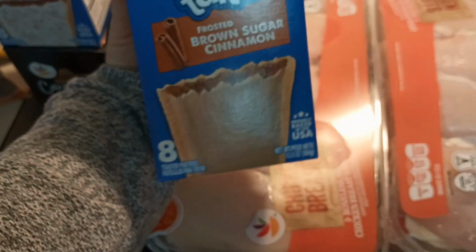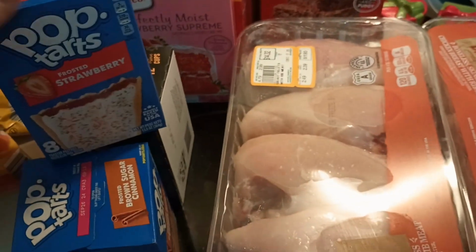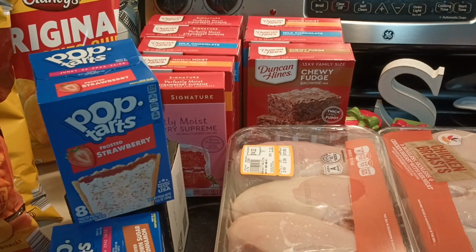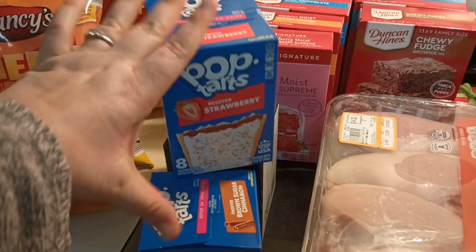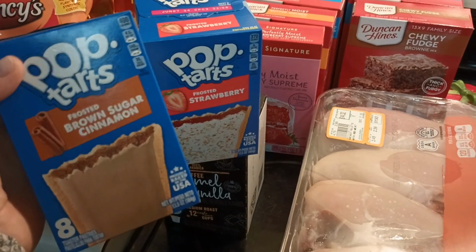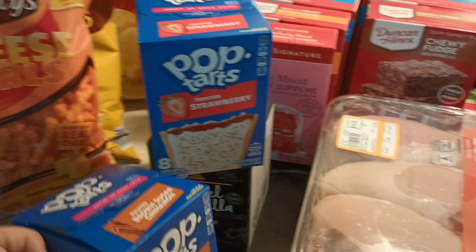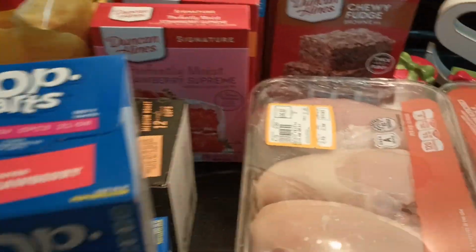I got these 2 boxes of 8-count Pop-Tarts. Sorry about that. I am back now. So yes, I got 2 packs of these 8-count Pop-Tarts, which equal out to be 16-count, which at Walmart is about $5, but I paid 4 for these, so I saved about $1.